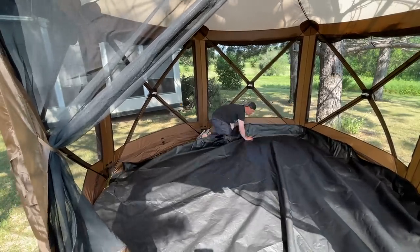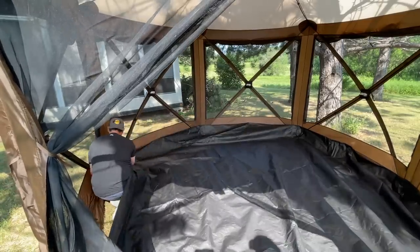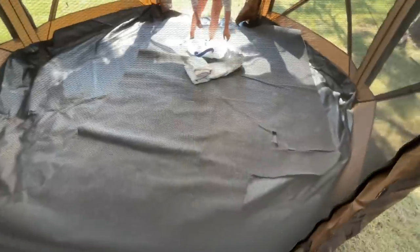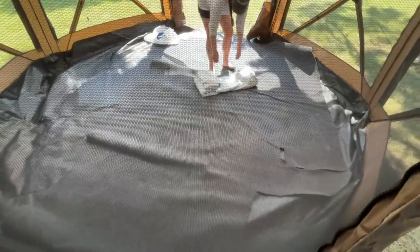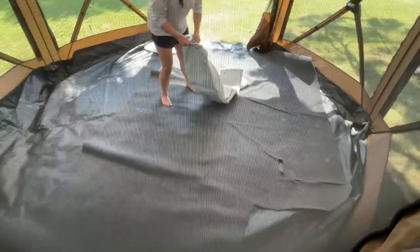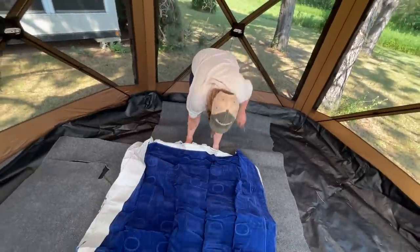All right, we got these bad boys all staked down. We got some big trees for some wind protection and some shade. Steph found some old carpet in our garage because she likes the feeling on her tootsies. Yeah, absolutely. And we're going to blow up this ginormous air mattress in here and turn this tent into a home. Steph got this air mattress on Amazon, so we'll see how it goes. There were some good deals on it, so that's how you know it could be a little sketchy.